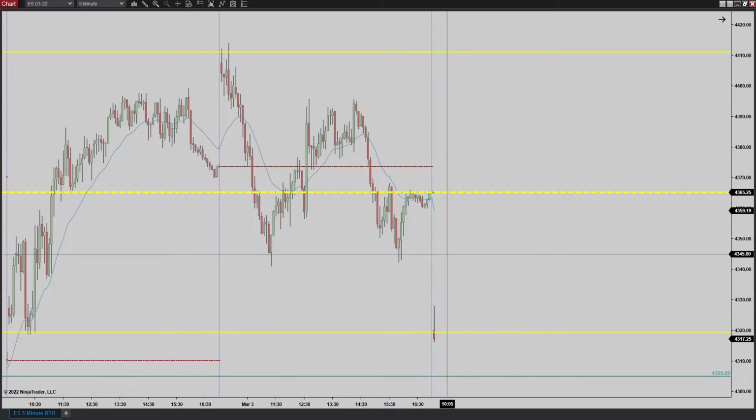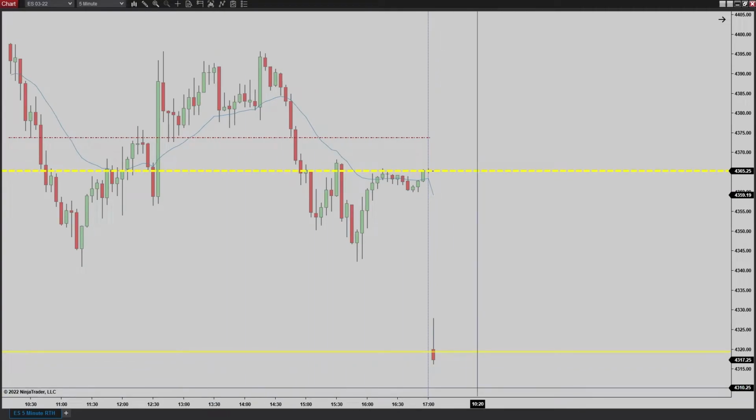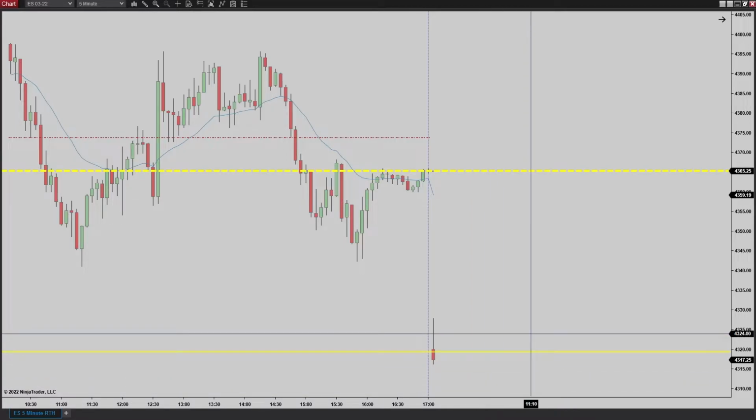So with that kind of context, obviously the bears have some pretty good juice, and they're going to be looking for a continuation. Generally speaking, the first candle of the day only has about a 20% likelihood of success, so in terms of staying as the high of day or low of day. So being a bar one seller right out of the gates comes with low probability.